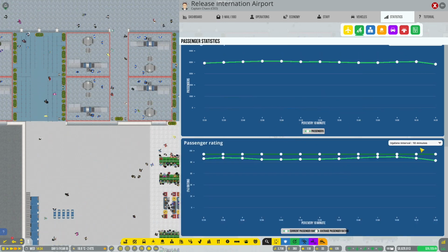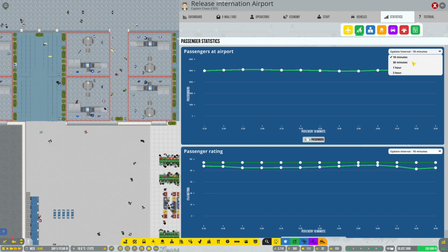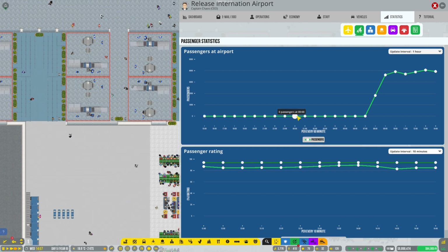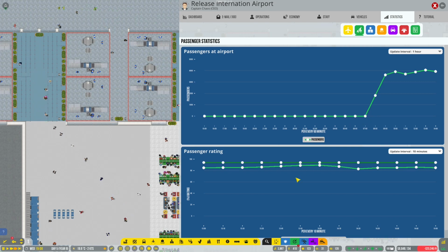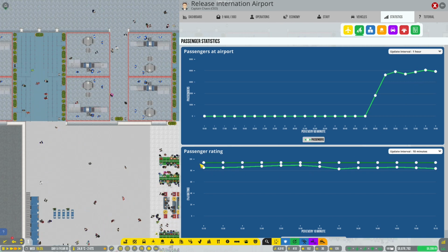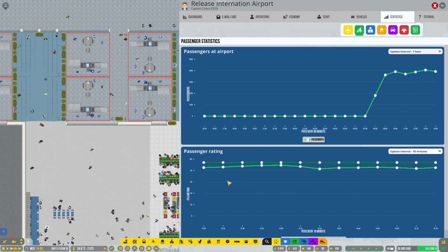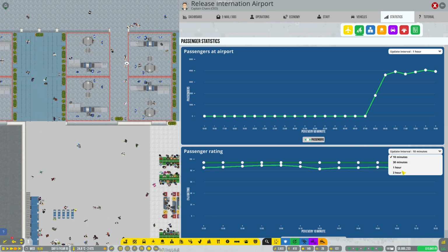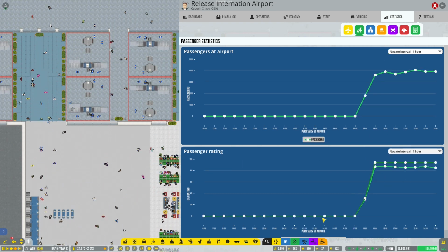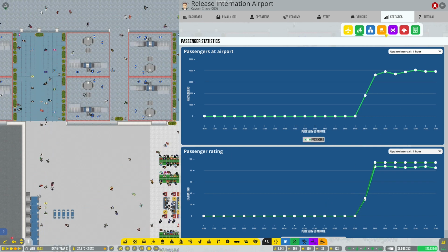Right, passengers. Okay, so passengers per. Here it is. Hang on, if we do per hour, why does it not have this? It's a little weird. Okay, so anyway, passengers per hour. We're running up at about 4,000 passengers at the airport. Passenger rating up, down a little bit every 10 minutes if we go per hour. Yeah, again, it's kind of dropped off and I don't quite know. Maybe it's just because I loaded the game just recently.